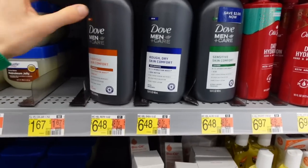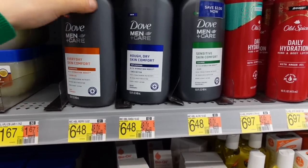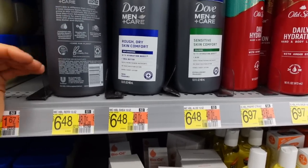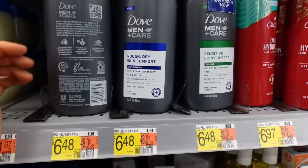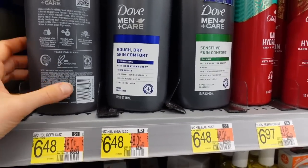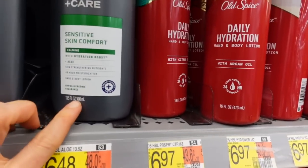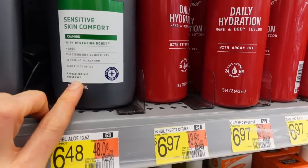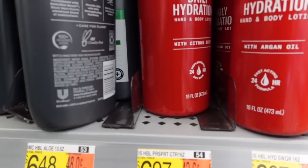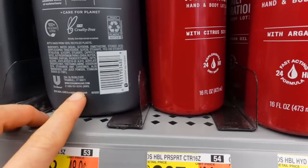Looks like Dove came out with a line of moisturizers for men. I say that in air quotes because honestly these are just scented moisturizers that anyone could use. Although, again, as I point out in pretty much all of my videos, fragrance is a common allergen and irritant, so just be aware of that. Here, the sensitive skin one, they claim hypoallergenic fragrance. That's kind of misleading because I guess maybe they included less overall fragrance.